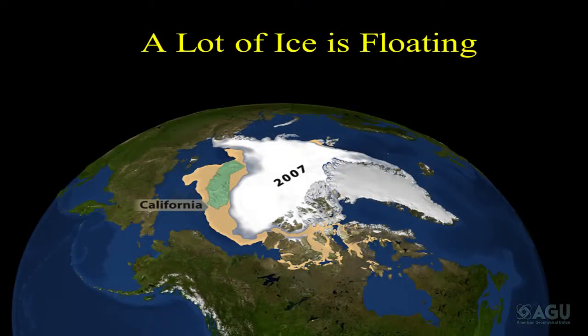Oh, it can change a lot of things. Albedo, salinity, lots of things. But it's not going to change sea level. And even this, this is sort of the iconic image of global change.